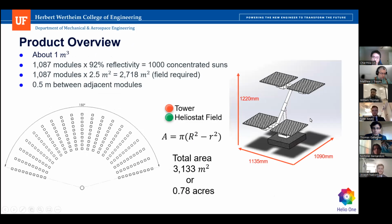Okay. So this is our field layout. Originally, we were going to choose a 360-degree field, but we went with a 150-degree field because we could get the required 1,000 concentrated suns within the 100-meter max distance from the central tower. Right now, the first row is 20 meters from the tower, and the last row would be 100 meters, depending on how many heliostats we're putting in. For our 1,000 concentrated suns, at a 92% reflectivity rate for Mylar, we calculated that 1,087 modules will be needed.